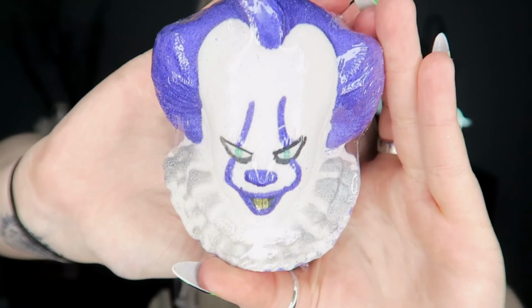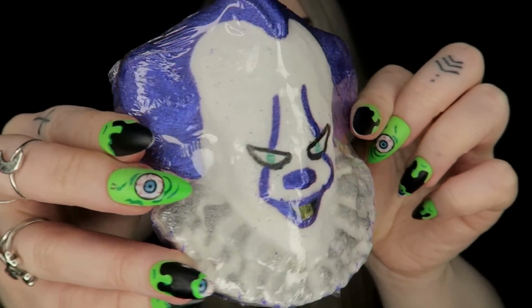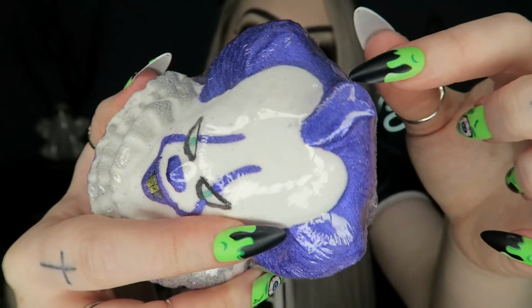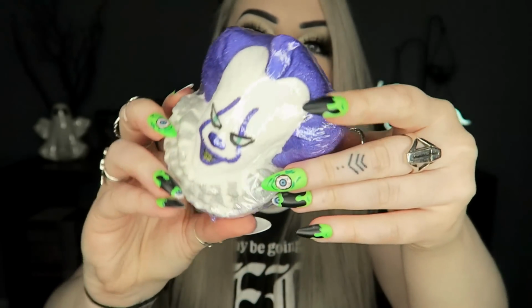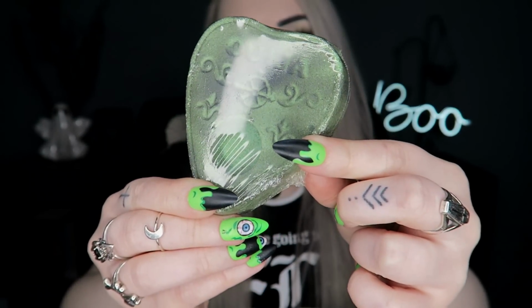Next we have this one called the Clown, which obviously looks like a very famous clown that we probably know, and it is strawberry scented. It's not showing up on camera, but this purple up here is actually like a glittery metallic kind of colour. Again, huge big chunk. You could definitely split this into 2 if you wanted to use it for 2 different baths.